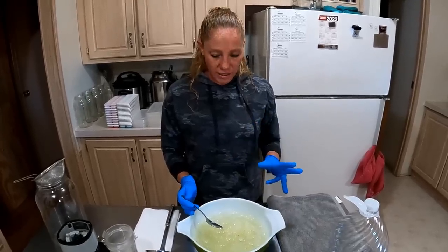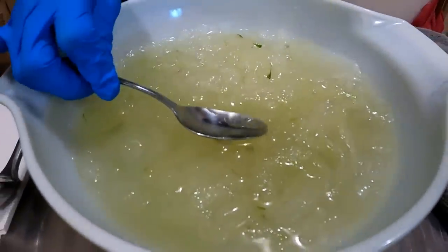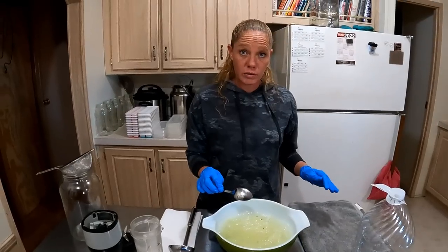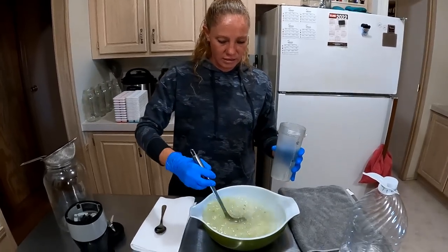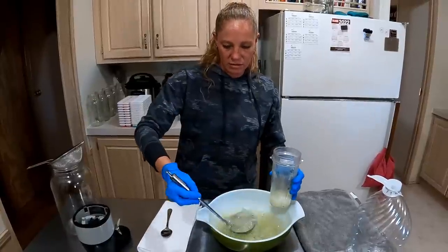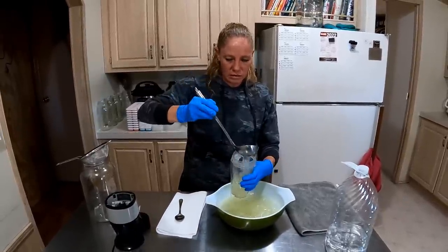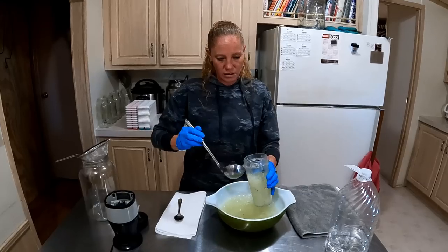So I have my bowl of aloe flesh here, and as you can see, there's lots of chunks, and some of it is already liquid. What we are looking to do is make all of this liquid, and to do so, I'm going to use my fancy ninja. So I'm just going to ladle it into my ninja cup. We shouldn't need any water to get this going because it is really liquidy, but sometimes you do. So I have distilled water on hand if I need to, and only use distilled. All right, so that is good.